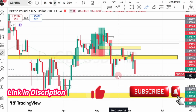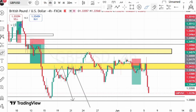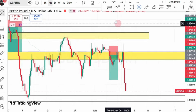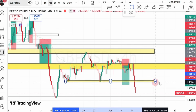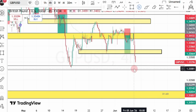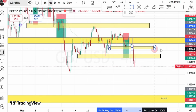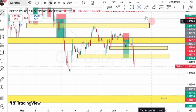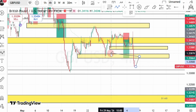So all we need to do is to look for the best possible minor areas right about now to take our trade calls from. I'm going to mark out new zones like so. All right, I'll mark out a minor zone like so. Price is very bearish, almost close to this zone, so I'm still going to mark out another little zone inside here.